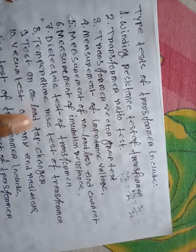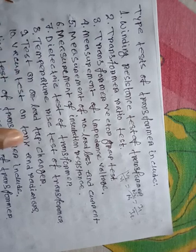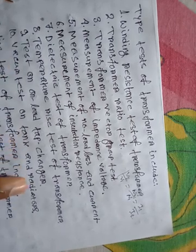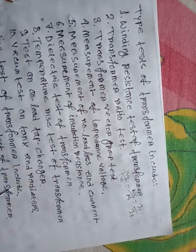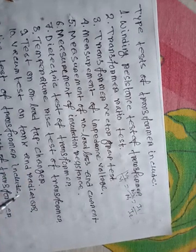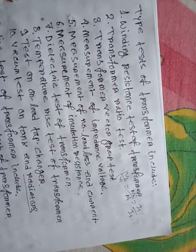Test on load tap changer. Number 10 is a vacuum test of tank and radiator. Tank and radiator: the radiator is used as a heat sink to spread the temperature on the tank.